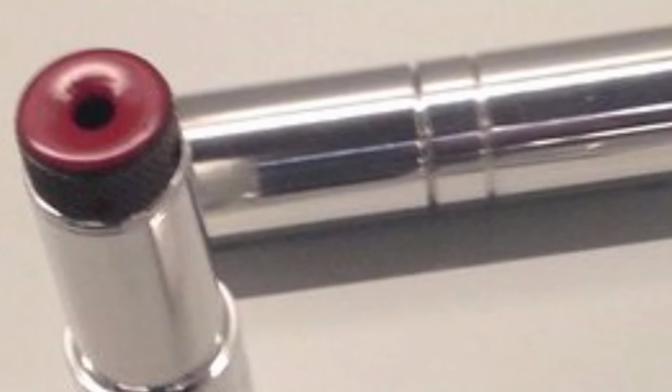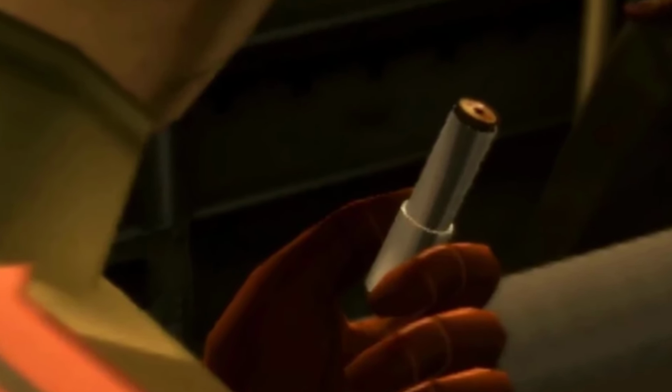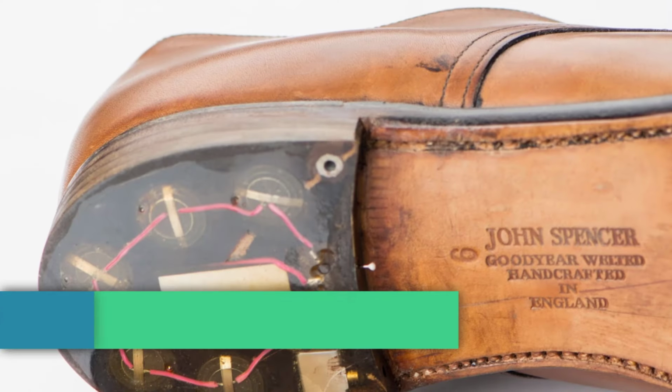An example found in West Berlin at an American checkpoint is now held by the International Spy Museum in Washington, D.C., and one is used throughout the video game Metal Gear Solid 3: Snake Eater. Number 3. The shoe transmitter.